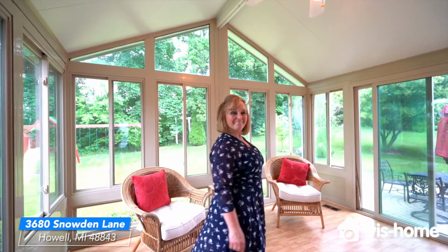This Three Seasons room comes with a transferable warranty and is great for entertaining. Let's go check out what Kate's setting up out there for this Sunday.